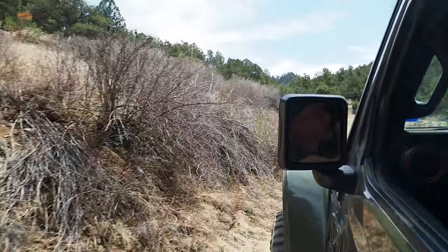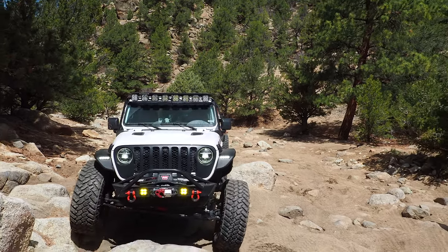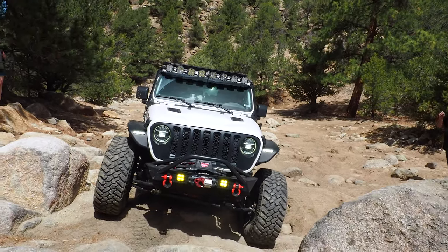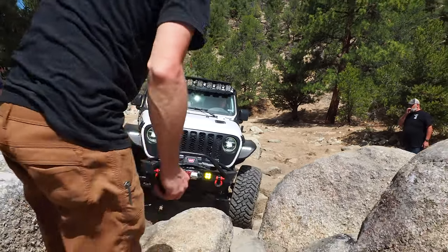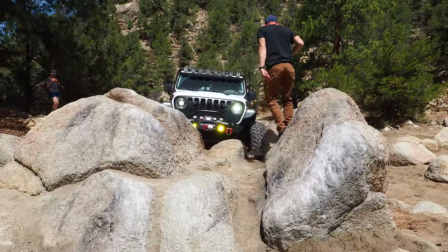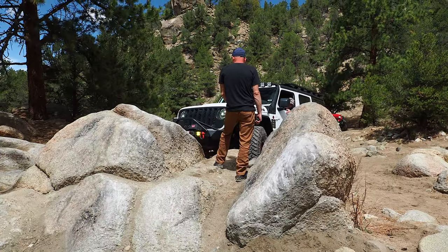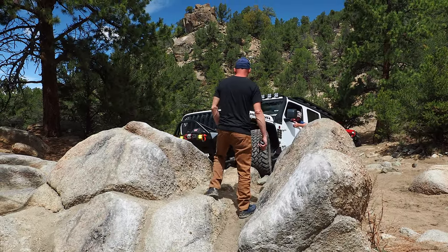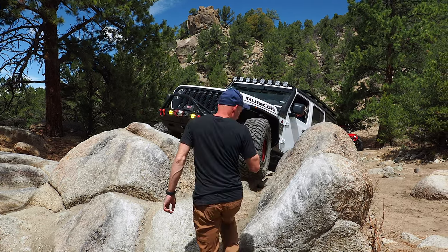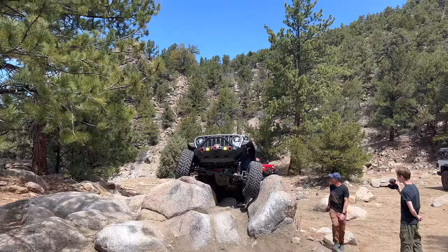Nice little break section. This obstacle is not required. It's a small play area just off the trail, offering a thrilling climb for those brave enough to tackle it. All right, your right side's gonna climb now.